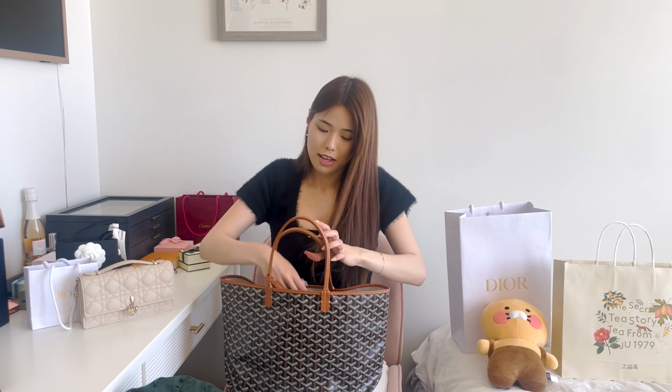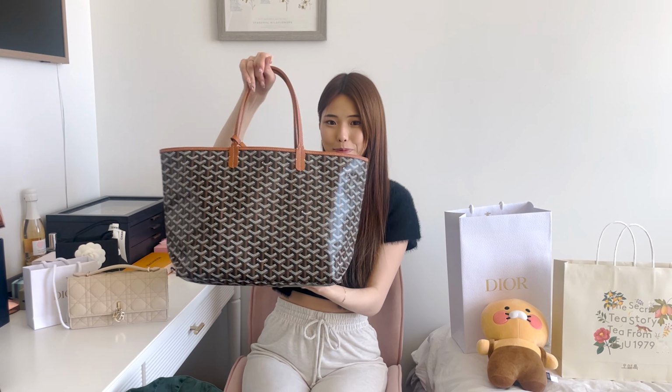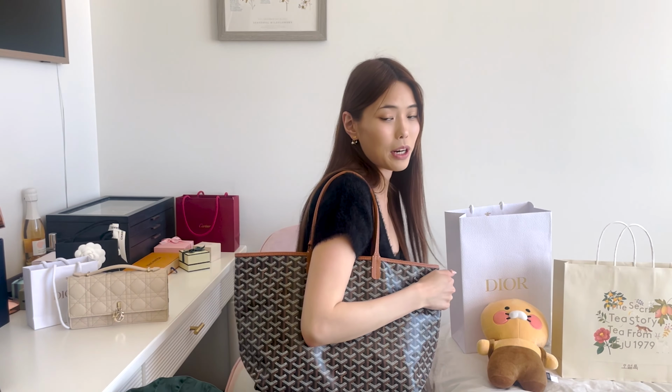So that is my last Korean purchase. This beautiful Goyard tote bag, and you can kind of see, just wear it very briefly.